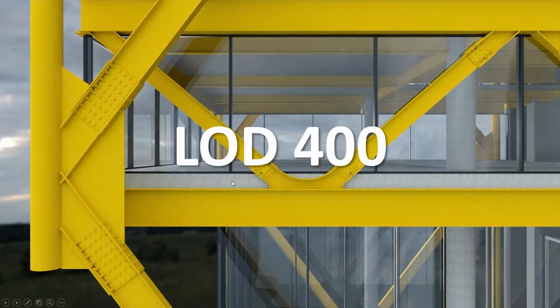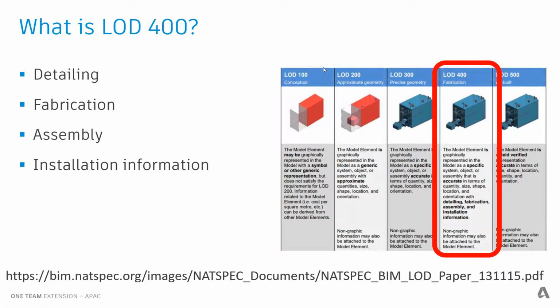So with LOD 400, there are some online tools to advise you on what each one means. This one's from NatSpec, the Australian authority for helping us with our specifications, and they also have a Keynote system as well, which you can load into Revit. So we're looking at LOD 400, and this is where we're getting into detailing, fabrication, assembly, installation, and other information.